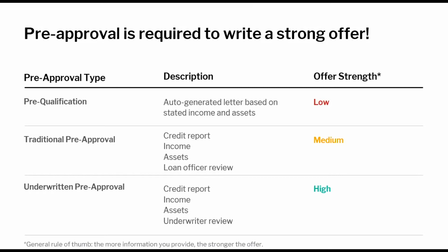That being said, when a seller and the listing agent see that type of a pre-approval, they often feel very well assured that the buyer will be able to complete the deal. It doesn't necessarily mean that you would waive contingencies. It just means that you might possibly decide you could if you felt like that was important to you.